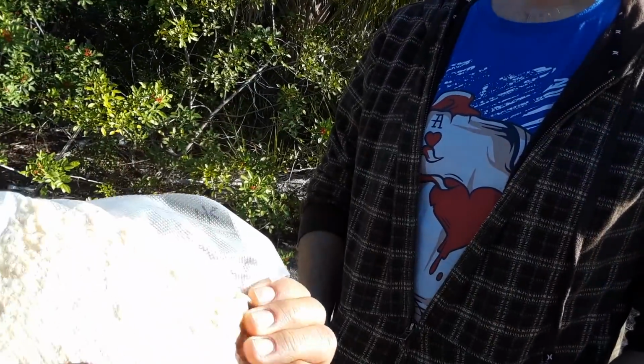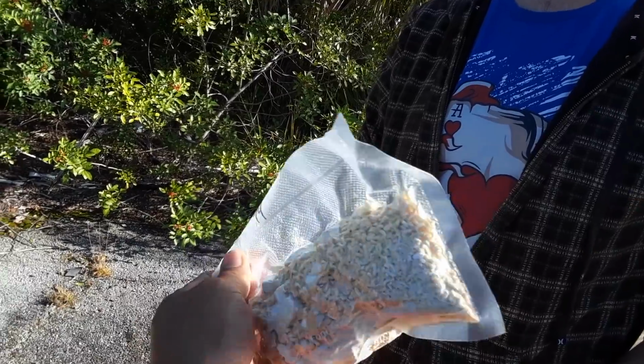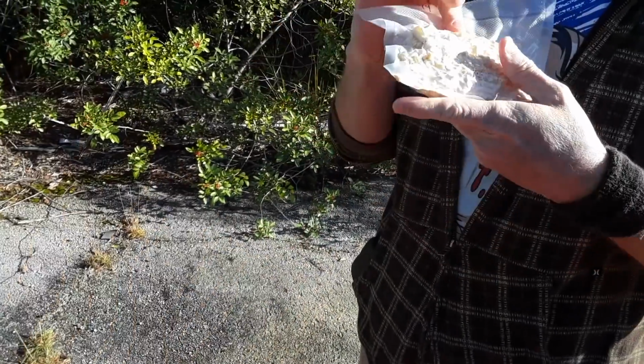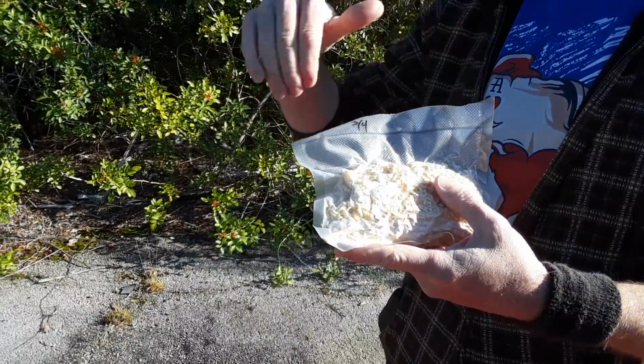It's pretty cool. And you can reuse the bag? Yeah. Well, once you pour the water in it, you don't really want to reuse it. You can wash it and reuse it for something smaller. But yeah, I've got some that I've used over and over, like some of my ingredients. When I open up the can, I put them in a big bag and I just vacuum seal them.